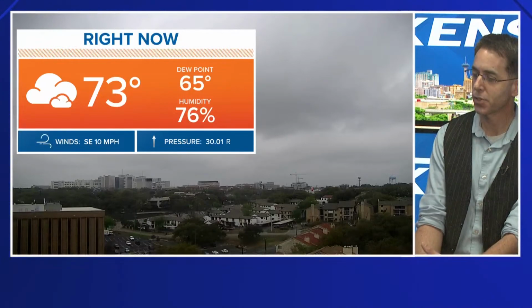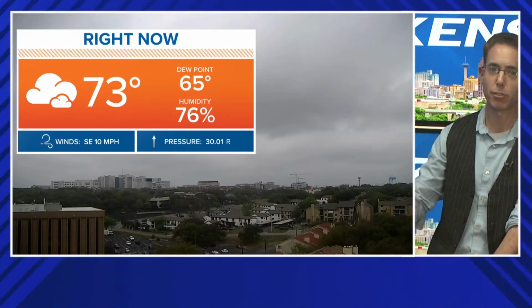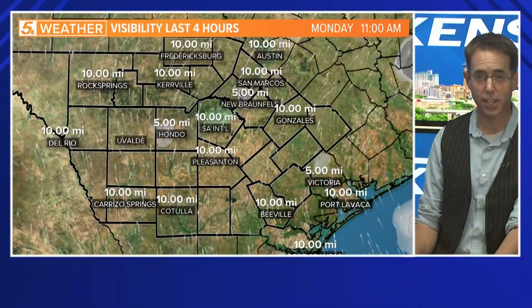Humidity at 76%, and the barometer going up because we have high pressure over the Gulf of Mexico, extending up to here. It's becoming stronger, and with that in place, it's just going to cap the atmosphere, and it's going to keep this pattern in place at least until Thursday, when a cold front comes in and changes things.